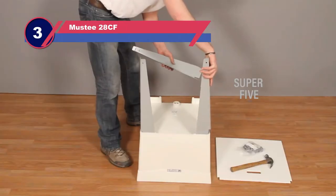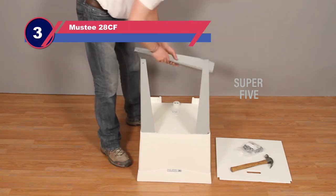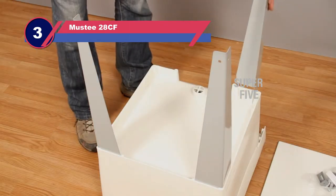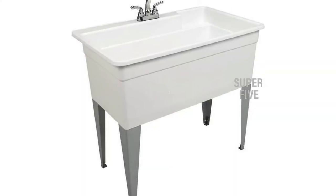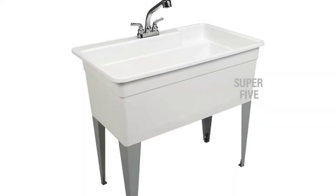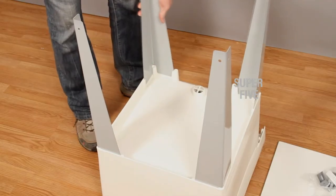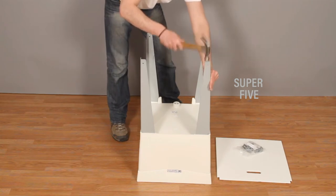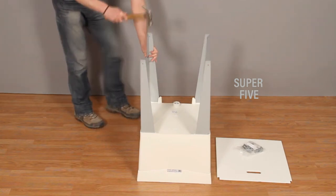Number 3. Musty 28CF Utility Sink. The Musty 28CF is a great white utility sink. It has a large tub that is great when it comes to washing bigger things. It is also a multi-purpose utility sink standing at 28 CF when talking of its tub size. Its inside dimensions are 36.5 inches by 17.5 inches by 13 inches.